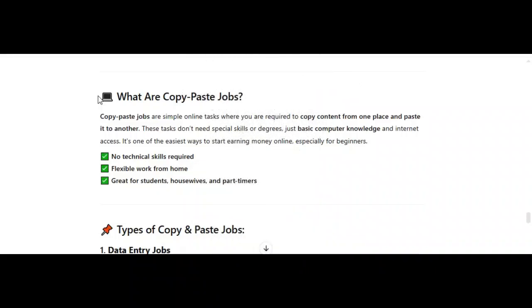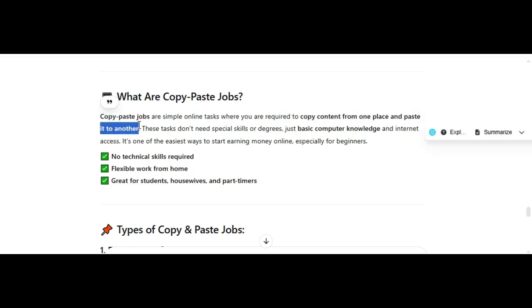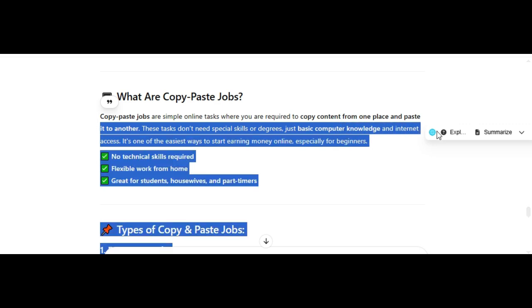Copy paste jobs are tasks where you literally copy content from one place and paste it somewhere else, like posting ads, uploading product details, or resharing content. These jobs are really very easy, but you still need to know where to find them and how to do them right. There are various types of copy and paste jobs, like data entry jobs.